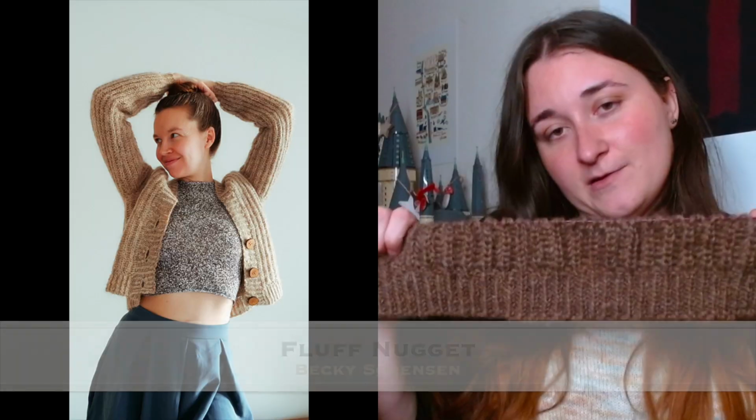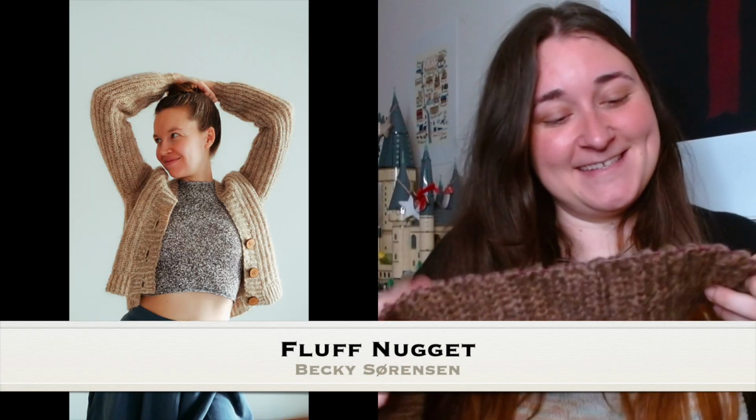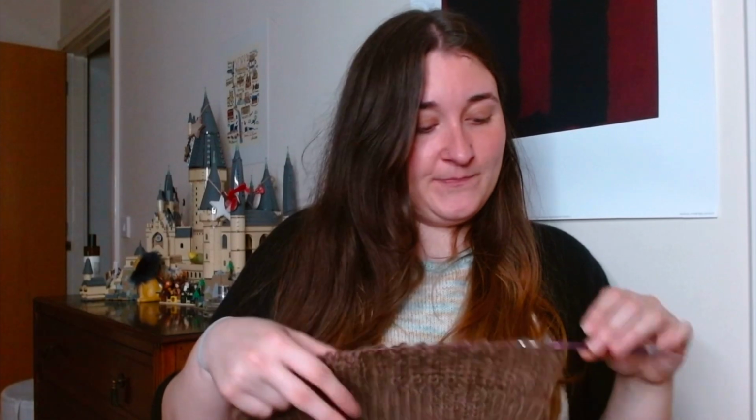So with this yarn, if you've watched that video, you should already know what I'm going to knit and what I've been knitting on. So I've been working on a fluff nugget. This is a cardigan by Becky Sorensen, and I'm also still working on her Telegram cardigan as well. But I haven't made any progress on that because that needs to wait for now. So I'm holding 2 strands of Nutiden yarn.